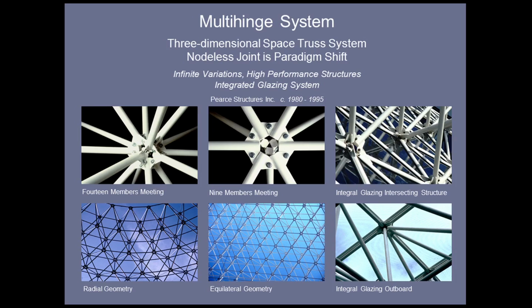I wanted a system that would be flexible enough that I could build anything, any triangulated truss system, whether it's flat or curved or warped or stepped. So I came up with this nodeless joint, and engineers say, well, you can't do that because you've got to have a node. You've got to have a ball there or something for the forces to go through. And I said, well, what is the function of the node?